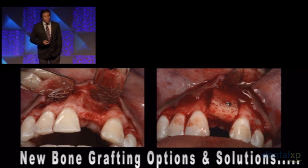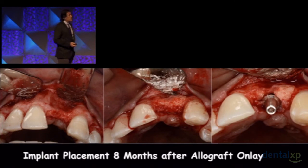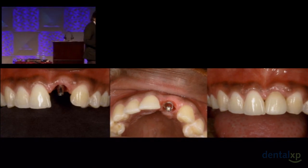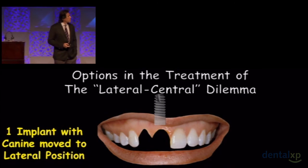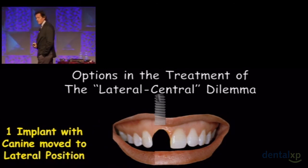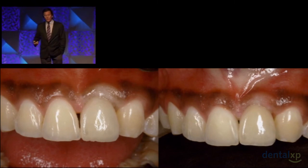Now I can put a block graft, we can do all the things that we talked about earlier, come back, place the implant, use the bioactivity and bioengineering, place the restoration in there, shape it, and we have an implant with canine moved into the lateral position. So we have the option of doing all these interesting things, of moving teeth around so that we can end up with a result like this one.